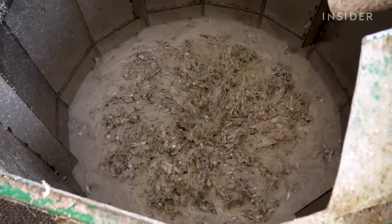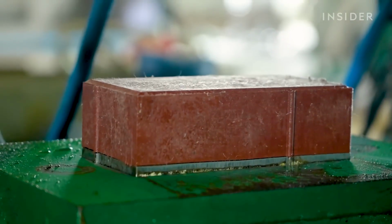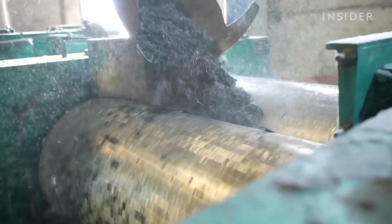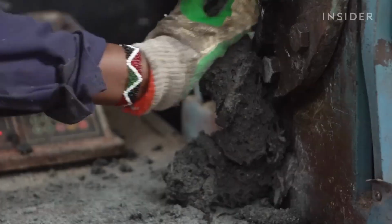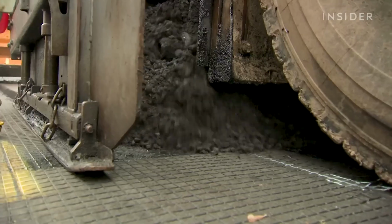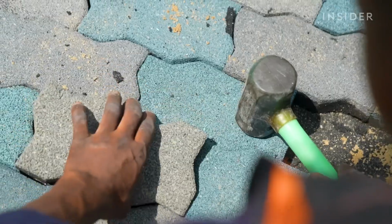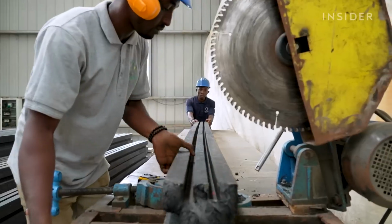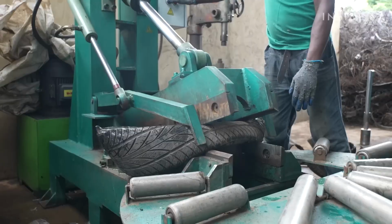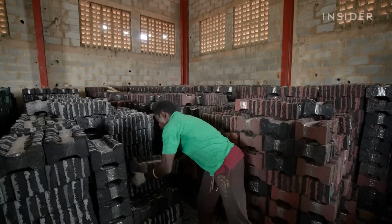What if the building material of the future is trash? Around the world, entrepreneurs grind waste up, melt it down, and squeeze it into bricks. These recycled bricks can pave roads, pad playgrounds, and build homes and schools. Here are 5 countries using garbage to build stuff.